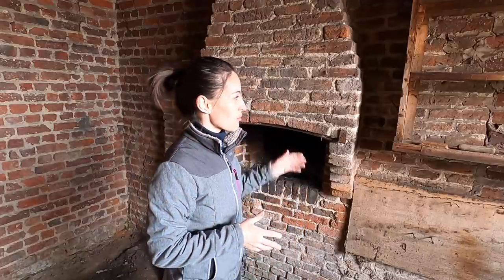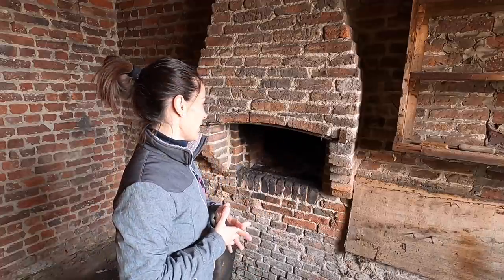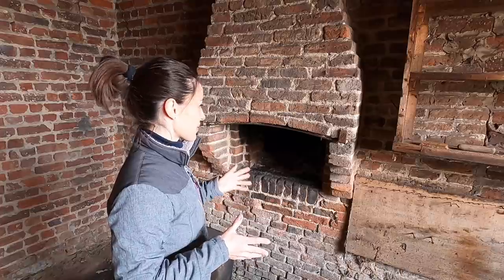So what are our plans for this building? Right now we want to focus on the main building, so we just want to leave it as it is, because it's in good condition, the roof is not leaking. For sure we want to restore the bread oven and use it to bake pizzas, maybe even bread. For the rest of the building, maybe a summer kitchen. It's a good idea, I guess.